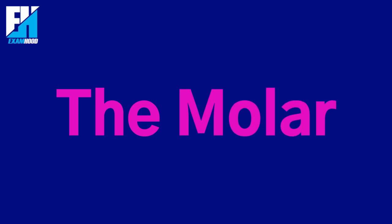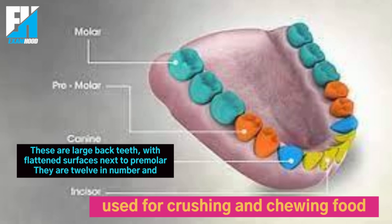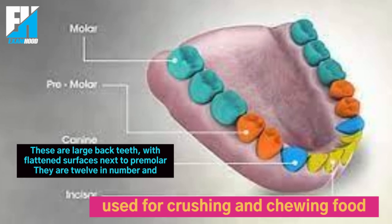The molar. These are large back teeth, with flattened surfaces next to premolar. They are 12 in number and used for crushing and chewing food.